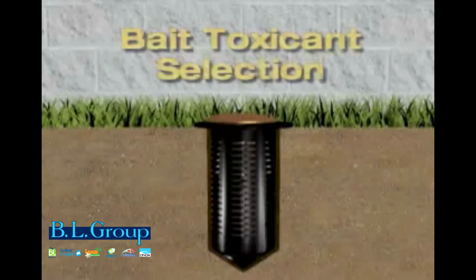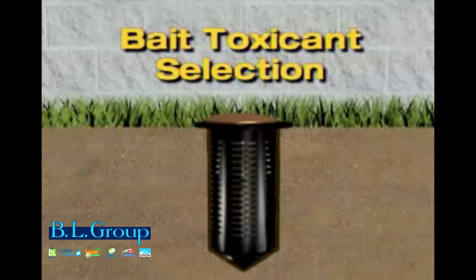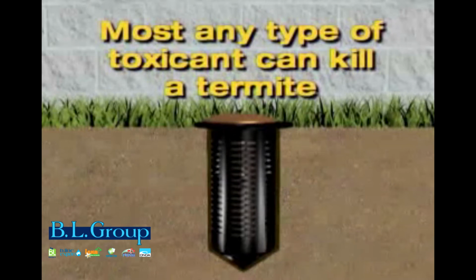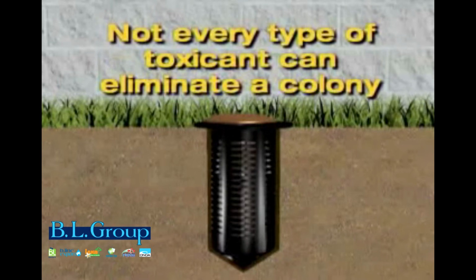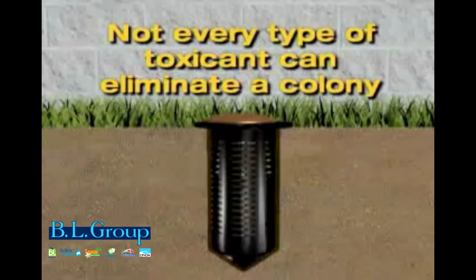Just as important to the success of Exterra as the patented interception and baiting method is the careful selection of the toxicant used in the bait. Most any type of toxicant can kill a termite, but not every toxicant can eliminate a termite colony. Why is this the case? First, because most toxicants kill insects too quickly. Secondly, because of the way that termite colony members react to any threat against their colony.